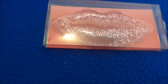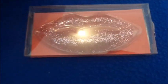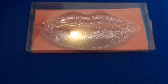So next on the list is the Dr. Bronner's Lip Balm. So that's this.